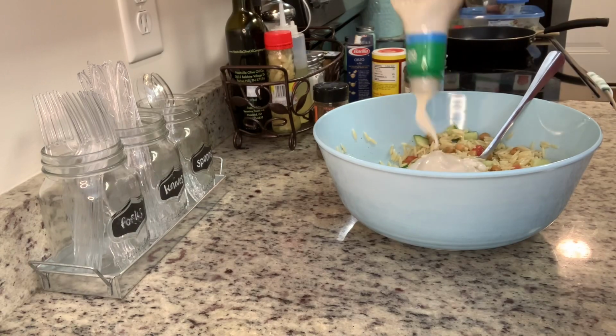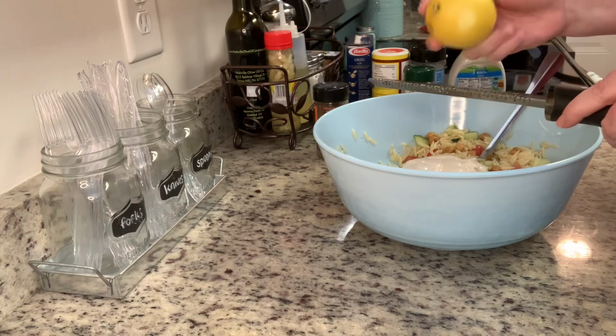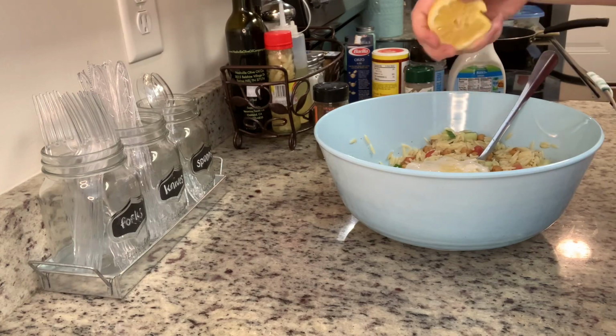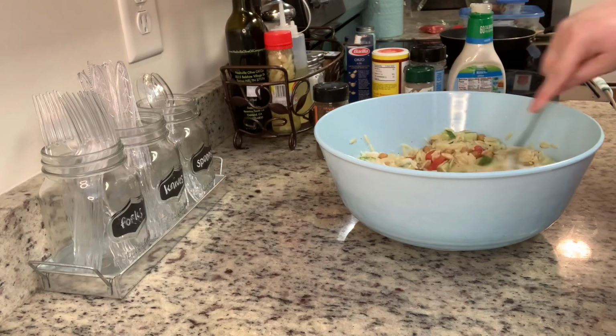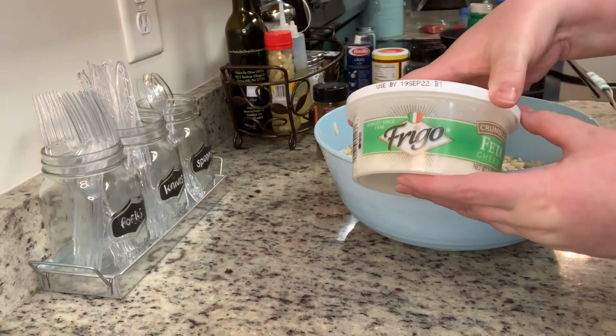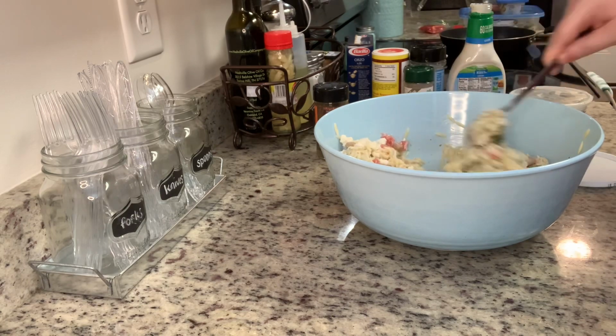So for the dressing, we're using some of the Greek Hidden Valley Ranch dressing. I'm going to add in some lemon zest and juice. Give that a stir, and then I'm going to add in the feta cheese. And I forgot to mention the recipe also calls for black olives. I didn't have any on hand this day, so I just skipped it.